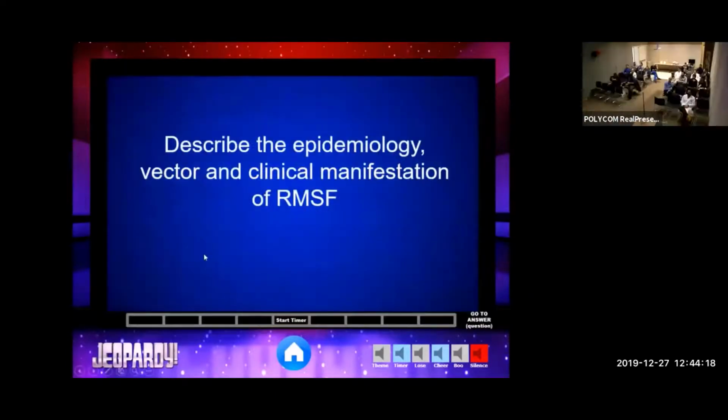So describe the epidemiology, vector, and clinical manifestations of Rocky Mountain spotted fever. So you need to give us the epidemiology, and the only thing I want from epidemiology is the geographic distribution. You need to tell me which vector, and you need to give me the clinical manifestations of it. What's the name of the vector? You can answer. The big one, the big vector.